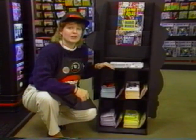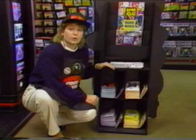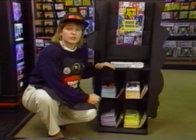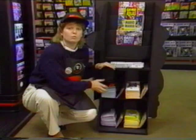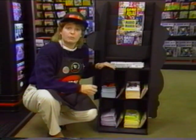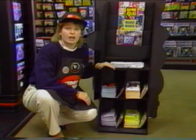At the bottom of your Mario stand-up display, you'll find 4 compartments. In each compartment, put the brochures you received with your starter set. You should keep your compartments well stocked. If you need additional supplies, turn to that section of the binder and call the 1-800 number provided.